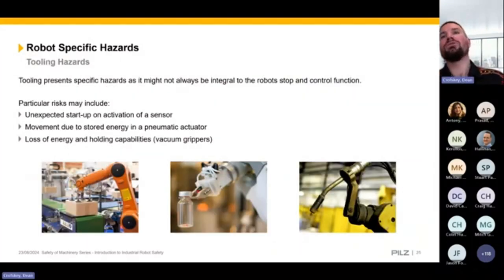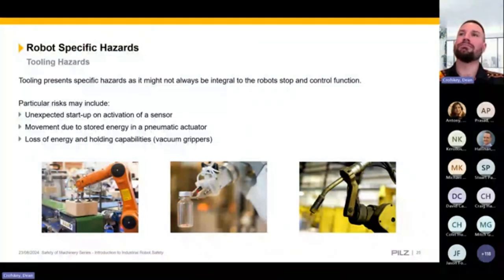Now our tooling specific hazards: tools or end effectors, grippers, clamps, whatever you want to call them. It's very important that they are integrated into the robot safety related parts control system, to ensure that our safeguarding measures and solutions stop the movements or stop the energy. But with these types of tools and end effectors, we can have an unexpected startup, maybe from an activation of a sensor. Typically, it's some sort of clamping tool. If we activate the sensor, the robot thinks that there's something to pick up. Typically, there will be some sort of stored energy if we're looking at pneumatic actuators.